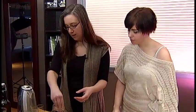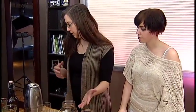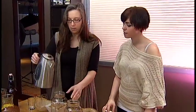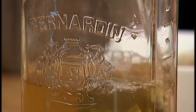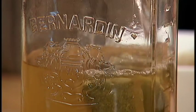So basically, you want to start with good quality tea, something in the tea family, so black, green, jasmine, something like that. So you can add them to a jar like this, quite simple, and then you're just going to add your hot water and you're going to let the tea infuse 10-15 minutes.